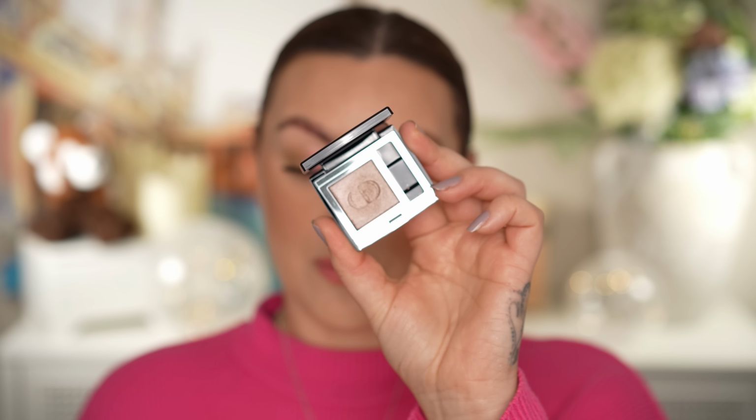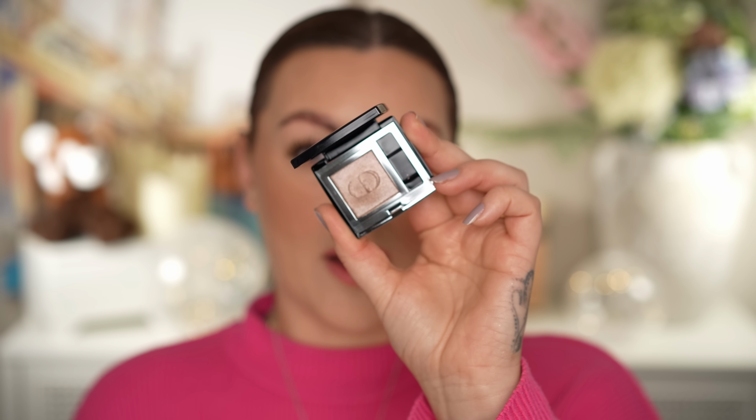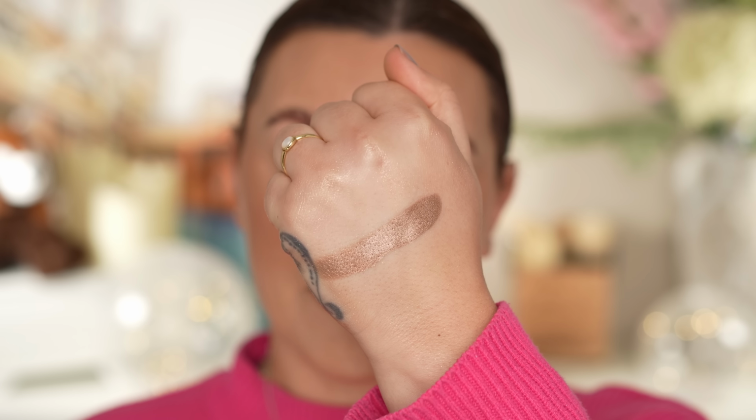So pretty. And lastly, but by no means leastly, this is the shadow that prompted me to do this whole video again, because this was a shadow that I saw from my friend Maria on Instagram, and Maria was influenced by Michelle Wong to pick up this single shadow from Dior. This is Beige Mitza. As both of those wonderful women told me, this is the ultimate perfect one and done shadow. I think what makes this shade so special is it's just so flipping versatile.